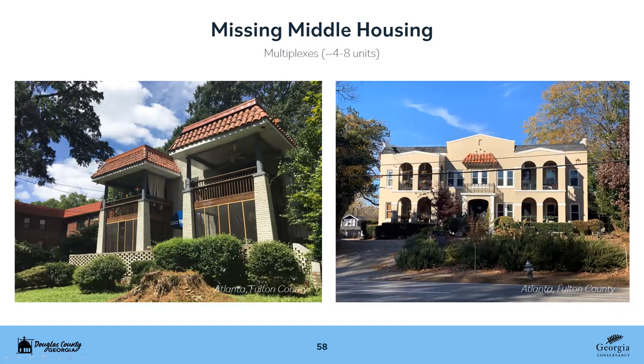And then on the side of existing non-conforming uses, this type of development isn't as common today for sure, but it exists by virtue of buildings that have been carried over from the past that were used in this way and are now non-conforming uses. That's those larger multiplex buildings from 4 to 8 units or maybe even 12 units. And they look like single family, or they fit really well in single family neighborhoods. They look like single family homes.